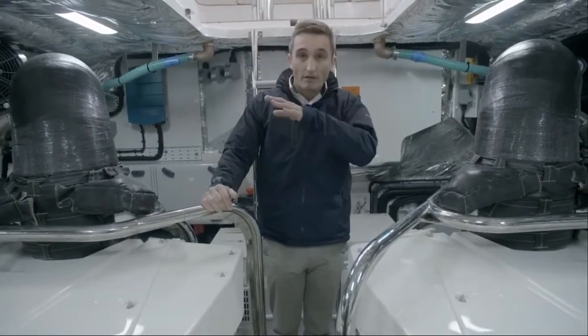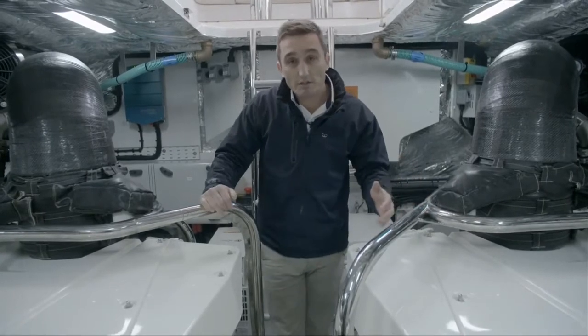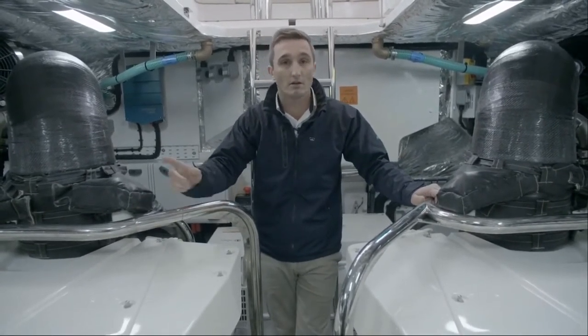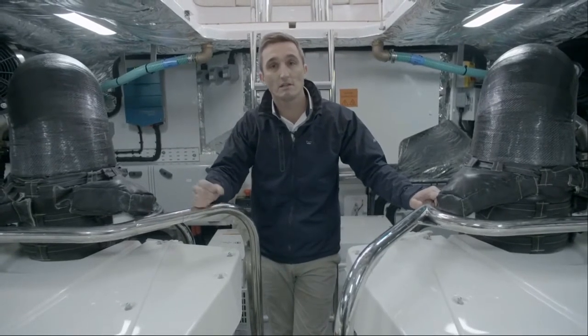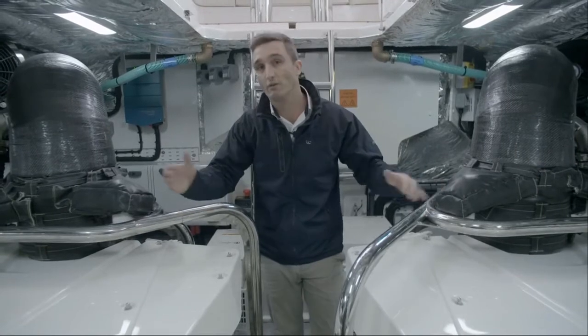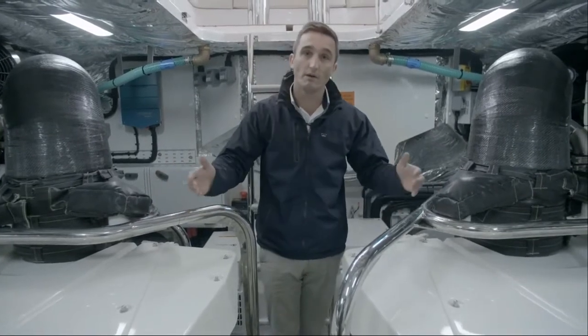On each side of the boat here, you've got the fuel tanks that deliver diesel to the engines. So this boat's got a 3,250 litre capacity. There's a crossover between the two tanks, so you can easily manage fuel levels if for any reason you're running on one engine or you have to fuel from one side or the other depending on where you're going to refuel the boat.